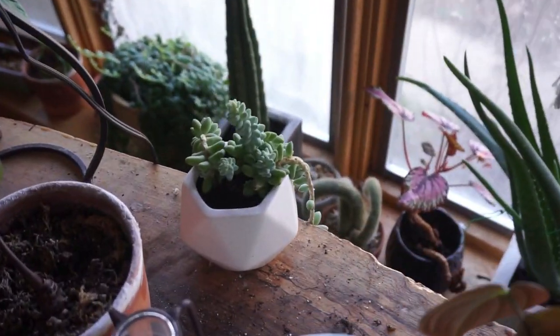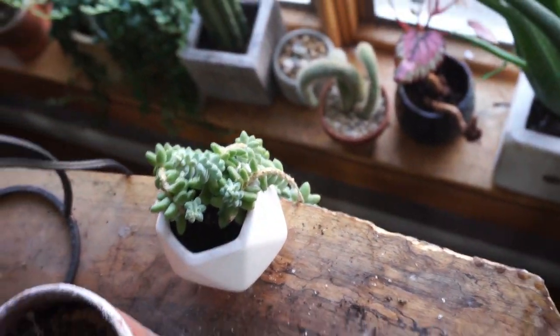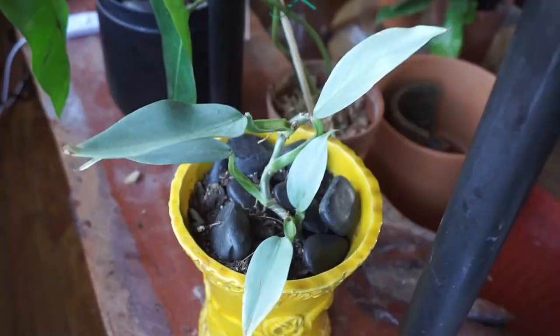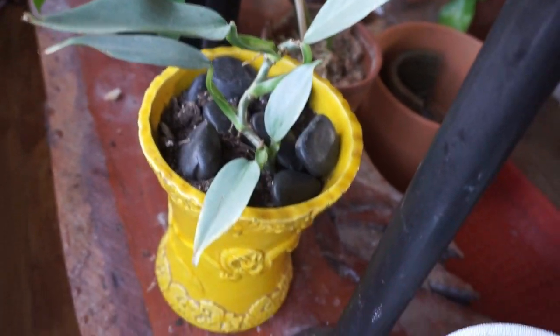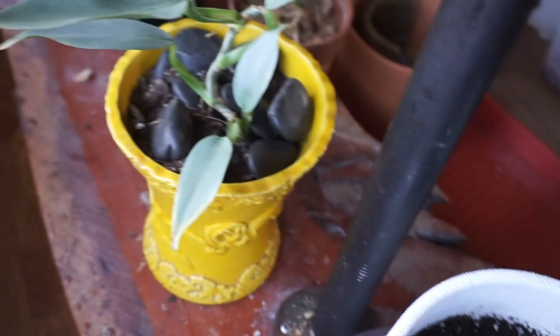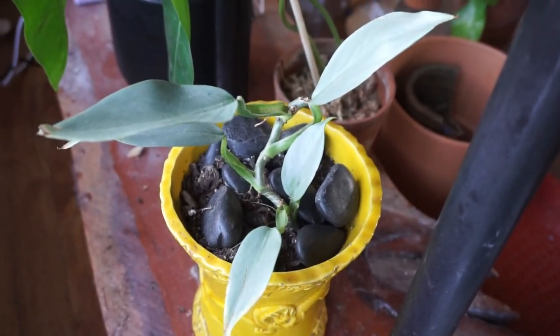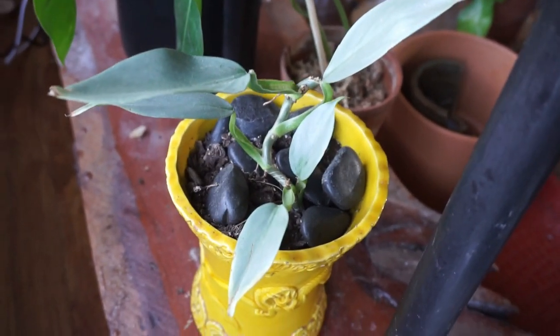Donkey's tail cactus, still donkeying it up. I also took a cutting on my silver sword. It's a little narrow leaf form. So I don't know if it's a younger version or older version, but I propagated it and it's actually growing roots right now. I'll show you that in a minute.